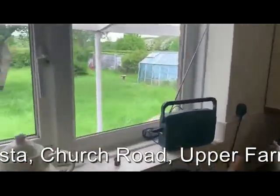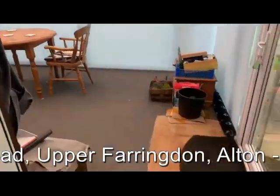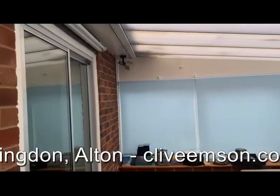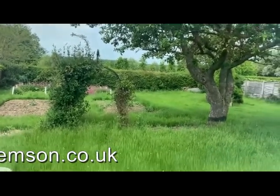The kitchen shows an outlook out over the back garden. We'll have a look at that later. And then this is the conservatory, which I'm assuming has been added later on in the property's life, which again has a nice outlook over the rear garden.